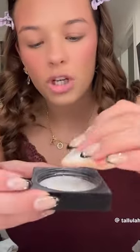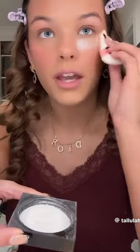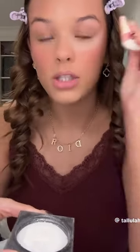Oh my god, powder. Why? I've been forgetting to do that recently. I don't actually know why. Okay, I'm just gonna do some powder under my eyes and just around my face to lighten it up a little bit so it blends all in.